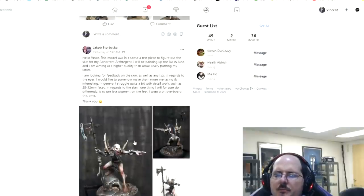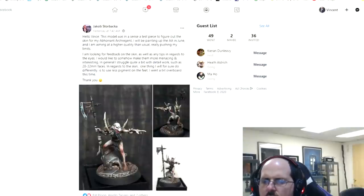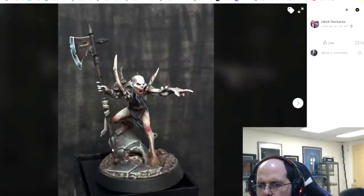Okay, next up, Jacob. This is a test piece for his skin on his Abhorrent Arch Regent. Looking for feedback on the skin as well as any tips for the eyes. Sure. Yeah, I mean, eyes are tough at this scale. They really are.